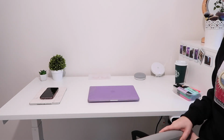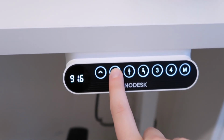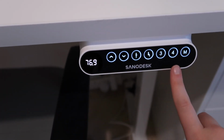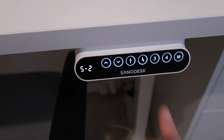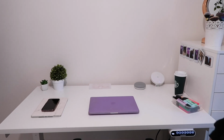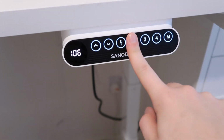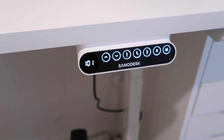which also means I can raise up my chair anyway, or of course you can go a little bit lower, like so, and I can set this as my sitting position. Like I said, I can literally press this now and it will go straight back up to the standing position, or I can go back to my sitting position and not have to change the controls every single time.